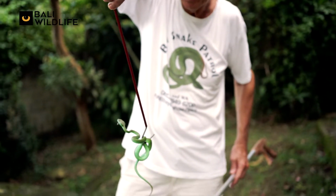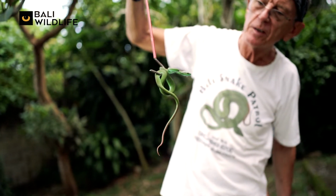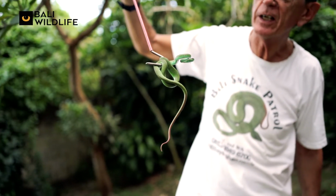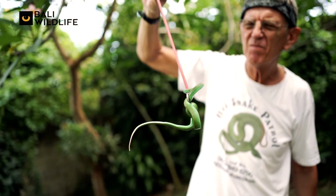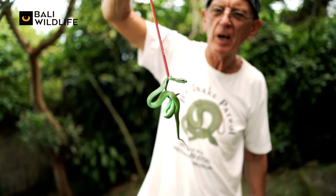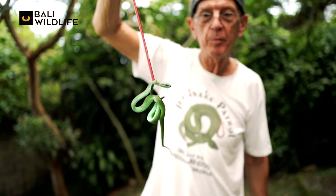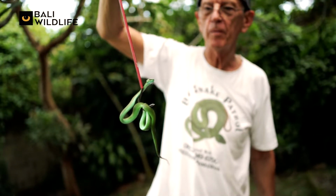Let's turn him around so you can see. These are really tree snakes. You see the way it holds onto the little stick here. In my mind they are one of the prettiest snakes here in Bali. But they are venomous. They do bite people sometimes.